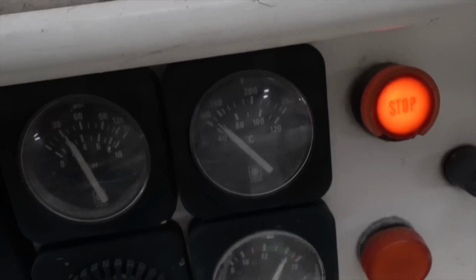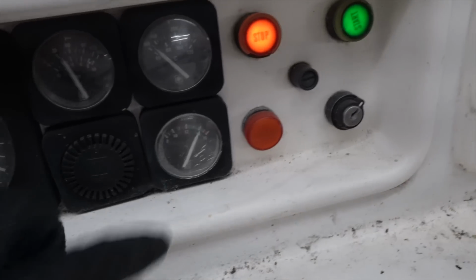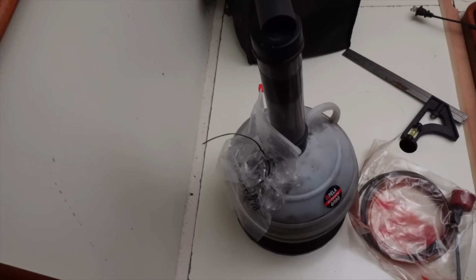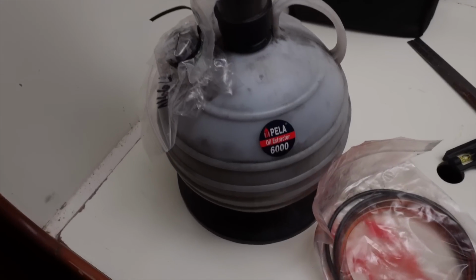Once I started to see the coolant temperature coming up off the bottom and we'd run for almost 15 minutes, I decided to call that a day. We stopped the motor and then started to draw the oil sample. So I'm using my Pela oil vacuum pump here. This actually came with the boat. It's a great tool. When you're drawing oil through a small straw, even when it's been heated up a little bit, it does take a while to fill up this container.